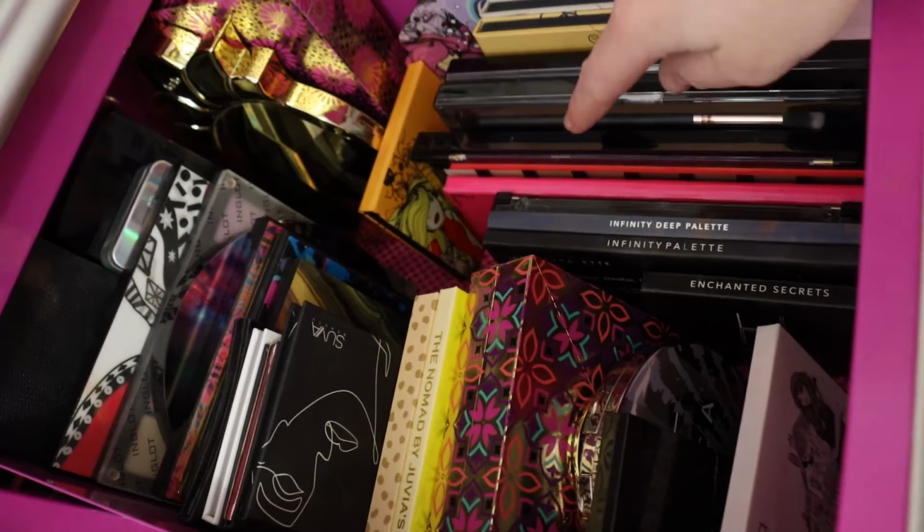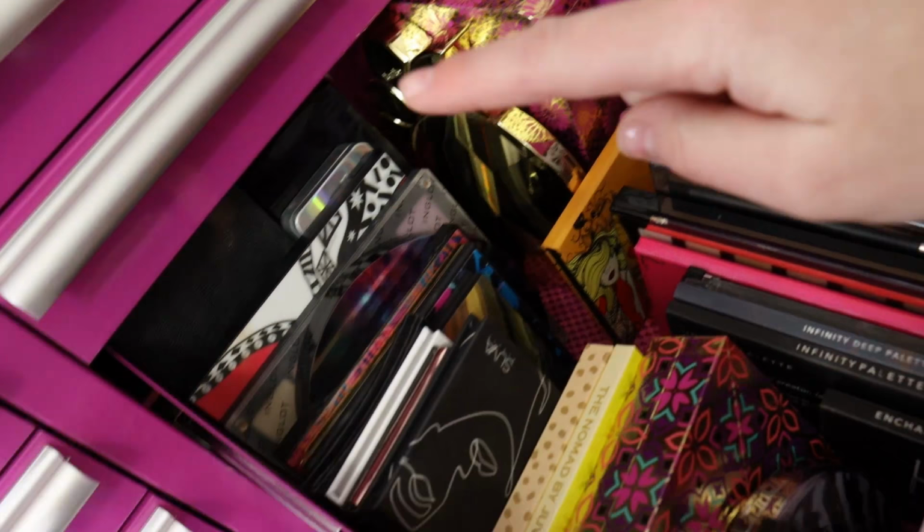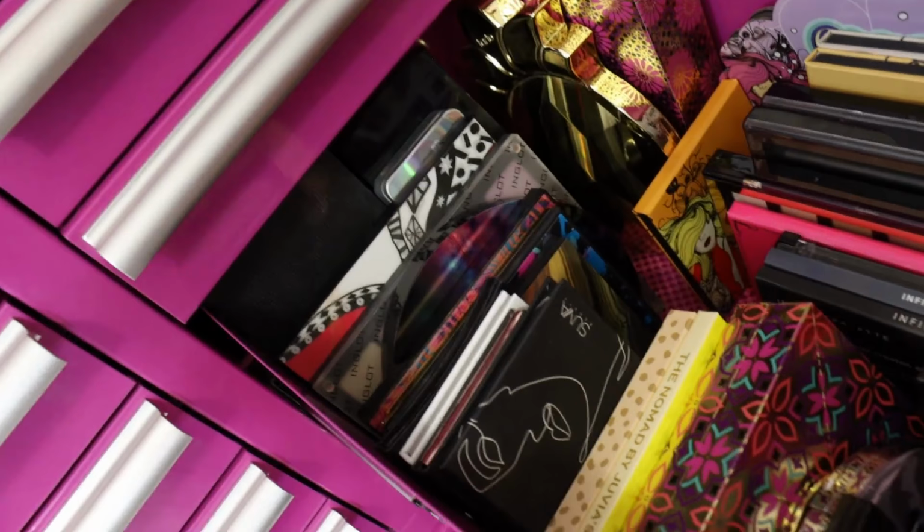What's this one? Jeffree Star Androgyny, which is not, I don't think, his oldest formula. His first two palettes are not as nice, but Saucebox, Tarte. Yeah, very random. There's a Kevin Aucoin back there. So just a random drawer of random palettes right there.